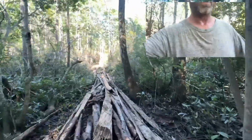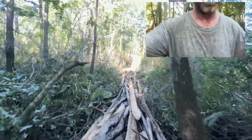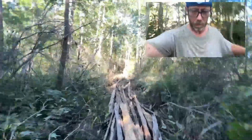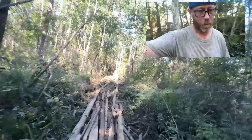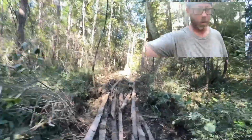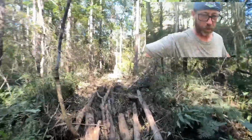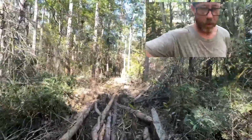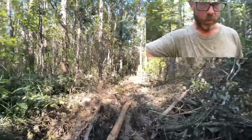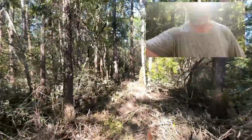The floodwaters came in and moved my bridge all over the place. This is the floodway area here, and it's why it's the wettest. Now as we get through here, we're at the edge of that. We come up on some more solid ground.